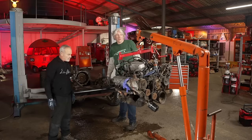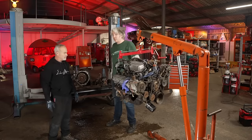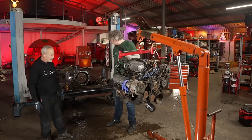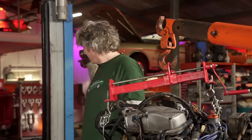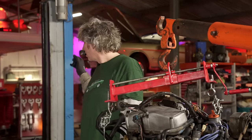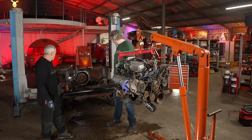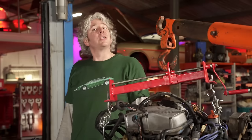Look at that. Wow. Our V8 has been separated from the chassis. I think we've done very well, so that's very good. So now that's done, all we've got to do is the gearbox and transmission, the exhaust system, the suspension, all those fiddly little brackets that are gonna be a real pain to get off, but they have to come off. And all of that, I think, is a job for another day.